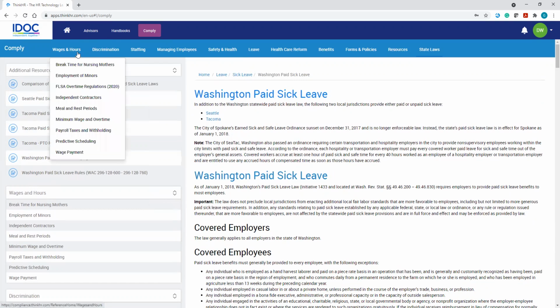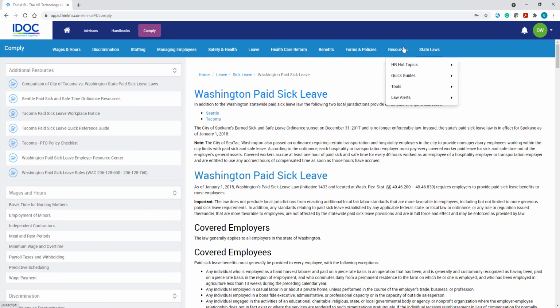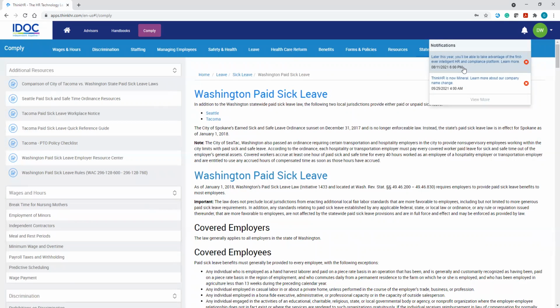And so with Comply, I always advise going through every section, just getting a look, getting familiar with what's in here. But the 3 sections I generally will go through are forms and policies, resources, and state laws. Something else that I would love to point out to you is that when you sign in, next to your initials, there's this bell. This bell will also give you updates on state-specific laws, changes that took place for your handbook, any policies that need to be reviewed and added to your handbook to keep it compliant, which is also sent to your email address.